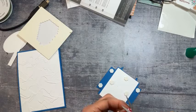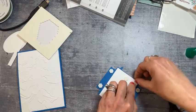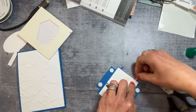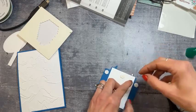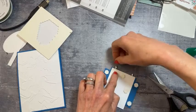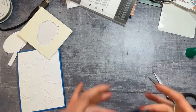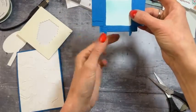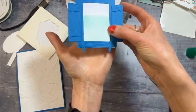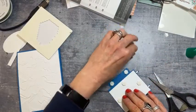Just to give the little legs of the windowsill a little bit of support. Try and make sure you can't see them poking out the other side, but it won't really matter so much because obviously it's on a white background. Now let's see. No, so you can't see those. So that's okay. Okay, so just taking off all the backing.